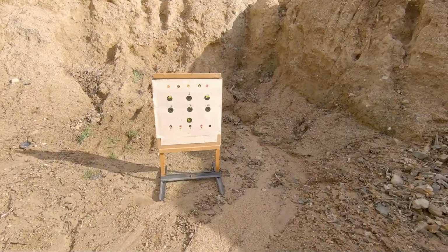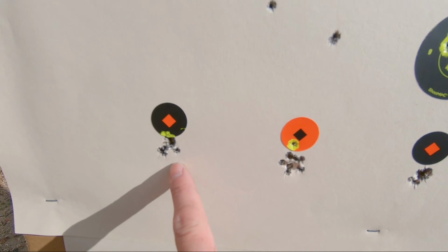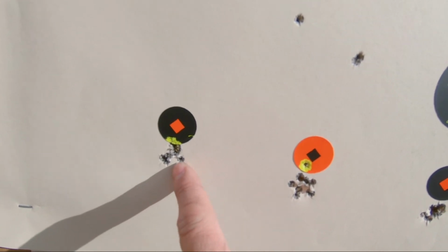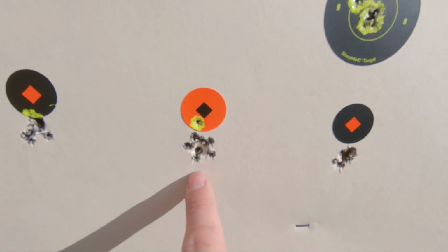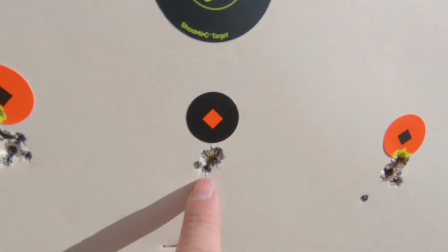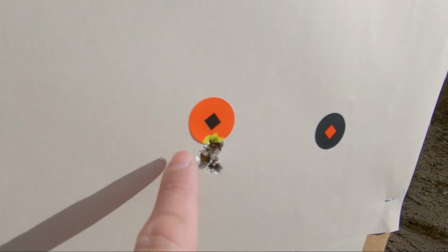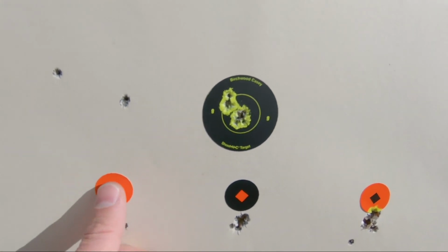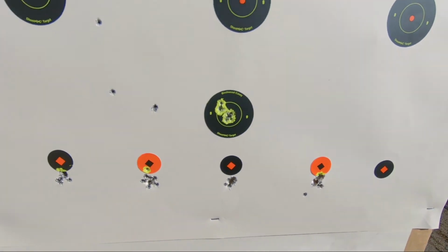That 1022, the standard one, shot pretty well at 50 yards. Here we have a nice, about a 3/4 inch group. This is a kind of high, but 1/2 inch, 3/4. This one is definitely under 1/2 inch. This one opened up a little bit, but yeah, that gun, I've neglected it, but it shoots pretty well.